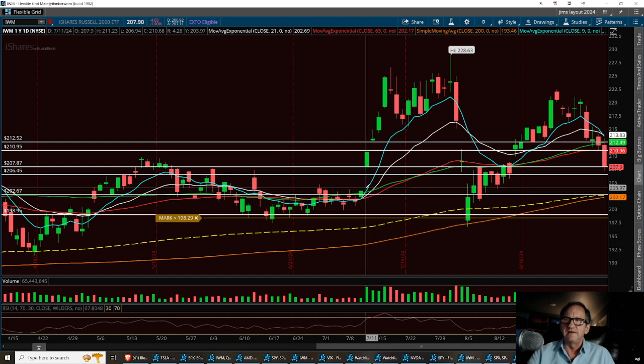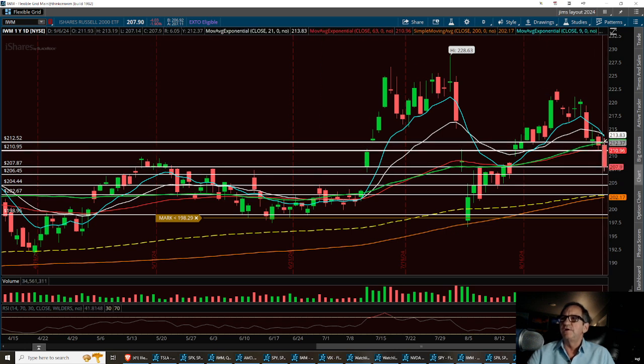If it doesn't hold that gap, we could drop all the way back down to this bottom candle here for support, and that's right off the 200 EMA. So the support level to hold is the gap at 207.87. If we don't hold it, we'll drop to the next level of 206.45. If that doesn't hold, then we got another stop right there at 205, 204 something. Resistance to break next week will definitely be that 63 at 210.95, 211, somewhere around the 210.